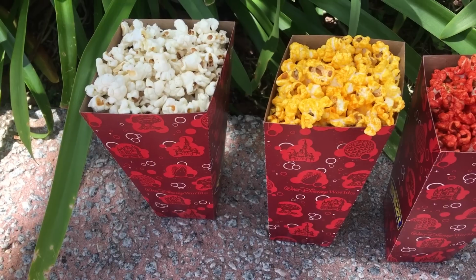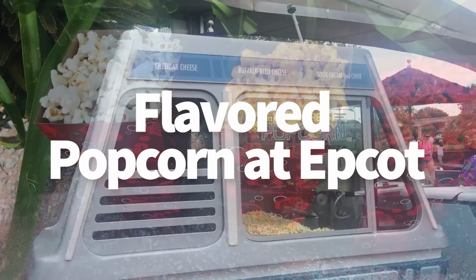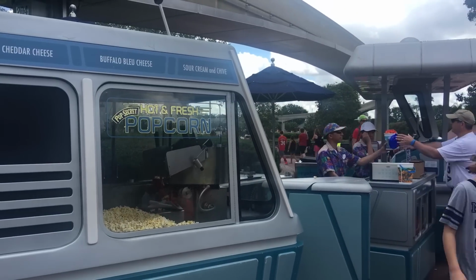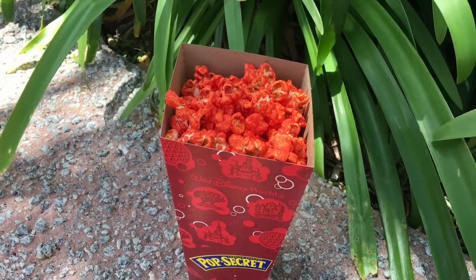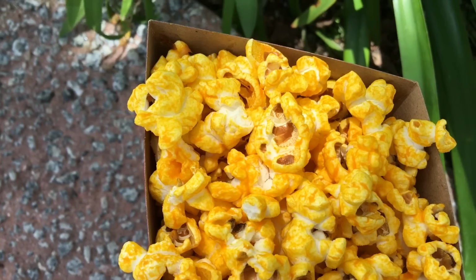All right, the flavored popcorn at Epcot. This is one of my favorite things to tell people about because they'll walk right by it if they don't know it's there. This is at that popcorn cart right in between Journey into Imagination and the Land Pavilion. There are 3 different flavors. There's buffalo blue cheese, cheddar cheese, and sour cream and chive.